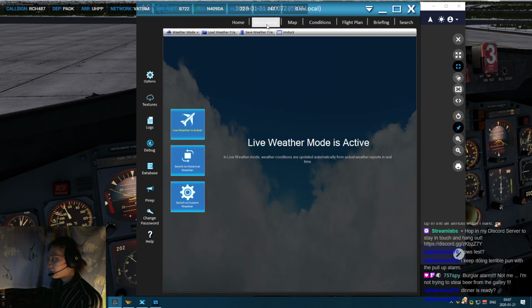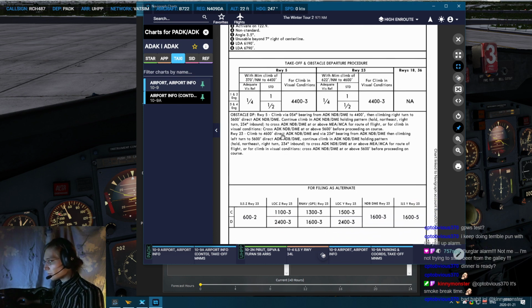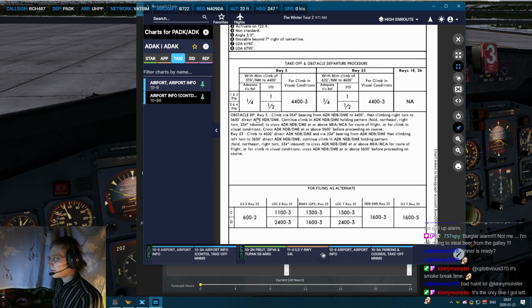Okay, weather control correct. We're in visual conditions today. Clouds view at 3800, so it won't be a problem. Optical departure procedure, runway 5. Let me check, runway 5, correct? Yes. Climb via 054 bearing from ADK and DBDME to 4400. Then climb in right turn to 5600. Direct ADK and DBDME. Continue climb.